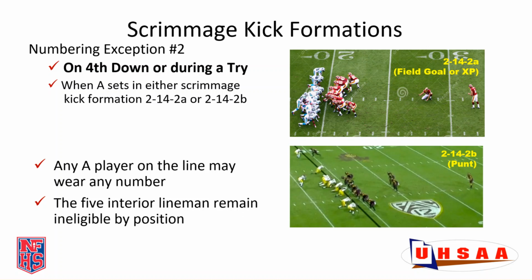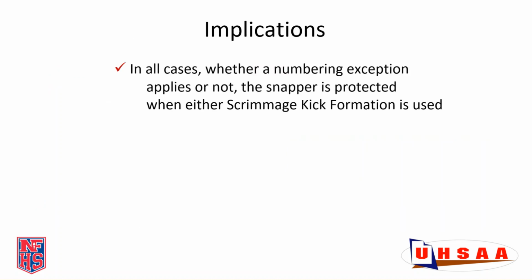Again, 4th down or a try is different than a field goal formation on 1st, 2nd, or 3rd down. Well, what are the implications of this? In all cases, whether a numbering exception applies or not, in either of these scrimmage kick formations, the snapper is protected when they qualify by being in one of these two formations.